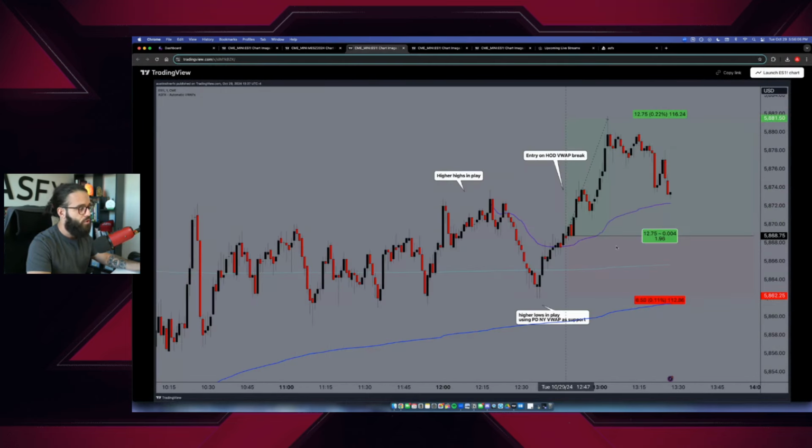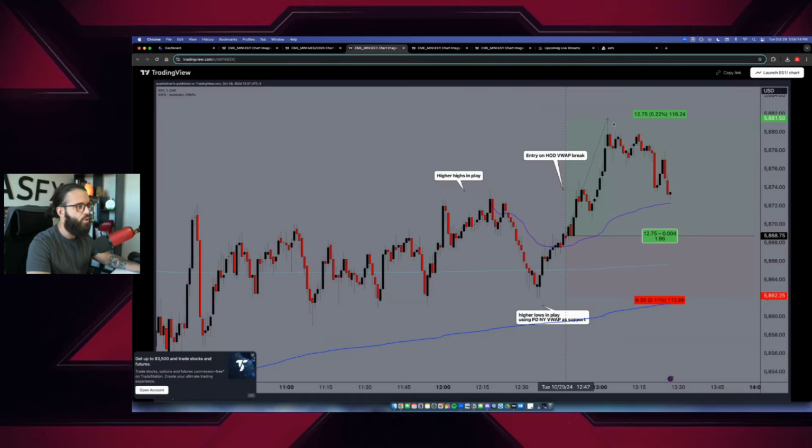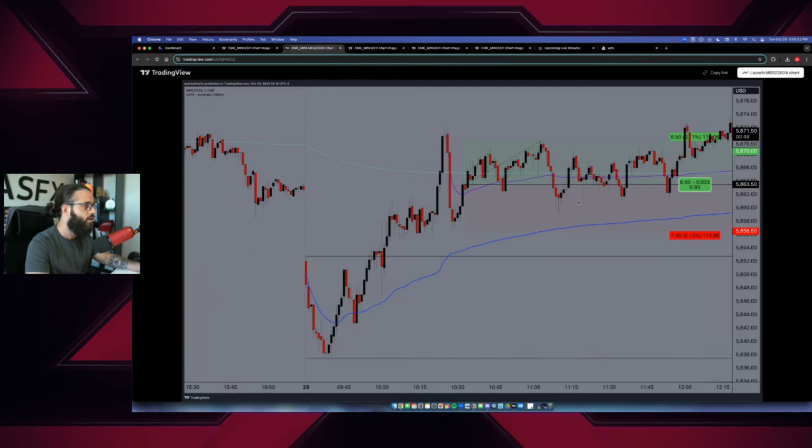Now, as the afternoon goes on, we end up with a high of day VWAP here, higher lows off of the previous day New York VWAP. And those higher lows actually carry us for another 12-point push here. So this is a high of day VWAP break entry. This is what we teach in Futures 2.0 and also in Futures 101. Same thing here, another high of day VWAP break entry example.